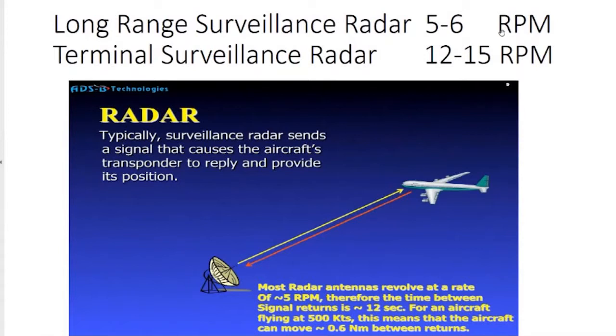This radar antenna is painting that target every 5 or 6 revolutions, and something that we'll know here is that the radar antenna at that rotation is painting that signal roughly every 12 seconds. So if this airplane is flying at 500 knots, that means that every time it paints this target, that airplane will travel about 6/10 of a mile. So you can see that they're eating up a lot of space at that speed.